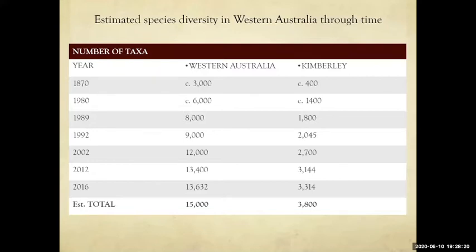And so the earliest estimates, when Bentham published his Flora Australiensis in the 1860s, 70s, he thought he only recorded about 400 species we now know for the Kimberley. There were very few collections from the area. The collections of Alan Cunningham and a few others were available to him. But that number slowly crept up to the point where they wrote a Flora of the Kimberley region published in 1992 with just over 2,000 species included.